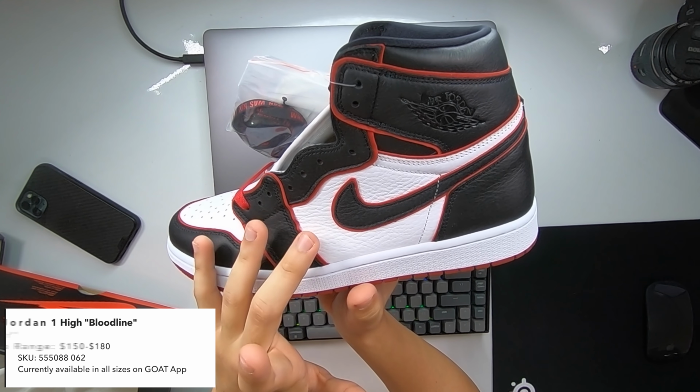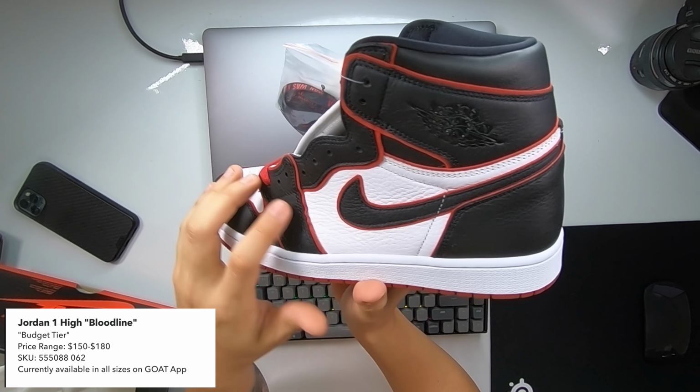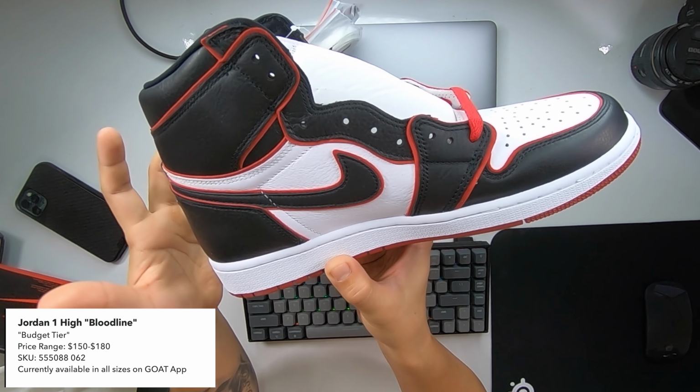The quality of materials used on the Jordan 1 Bloodline is very, very premium. You can see it's good quality leather back here. Nice aesthetic with these red outlines running throughout the shoe. Classic kind of Bred look without the Jordan 1 Bred price. Really like this one a lot, and again, for the price that you can pick these up for on GOAT, I think it's really, really worth it.